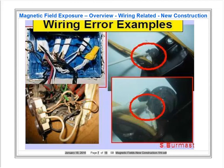This is an example of multiple circuits in a single box, and they just took all the neutrals and put them into one wire nut. The fix in this particular box was just to figure out which of the wires are associated with the separate circuits and separate the neutrals. So it's an easy fix once you get to this box and know where that problem is.